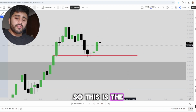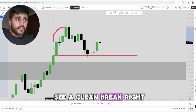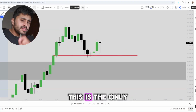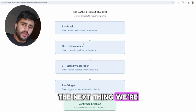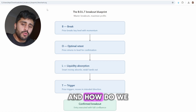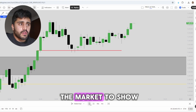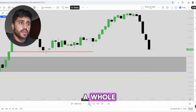So this is the first step, right? You want to see a clean break, right? You want to see a break line, and you want to see at least 2 candles. That's all you're looking for. Right, so once you have a key level, this is the only thing you are looking for. From here, once you've seen a break, the next thing we're looking for is an optimal retest. And so what do I mean by an optimal retest and how do we see an optimal retest? So an optimal retest has 2 basic things, right? So what we're going to do is we're going to wait for the market to show us that, right? And this is a lesson about trading as a whole. There we go.